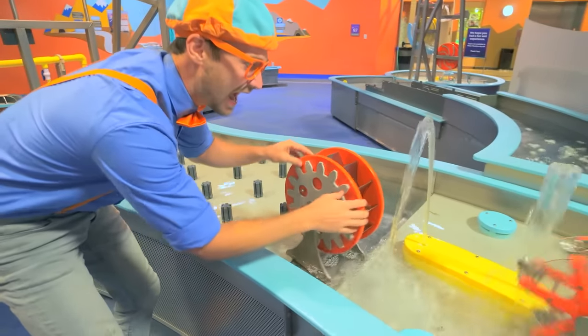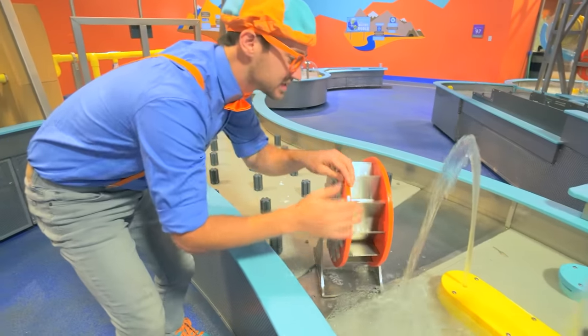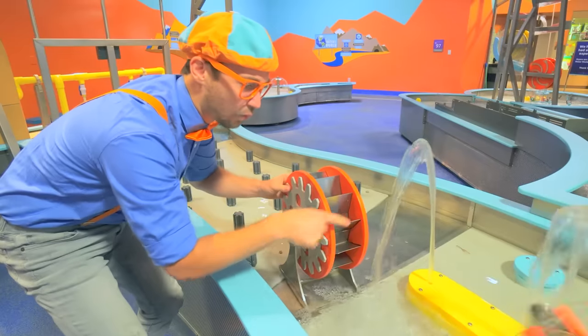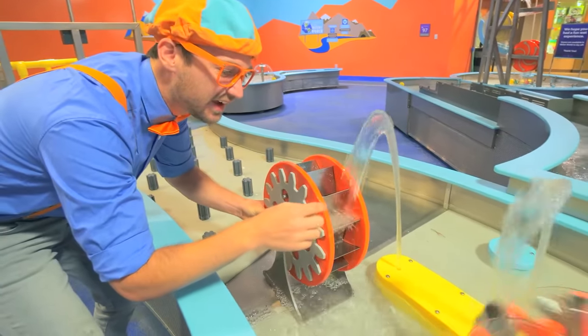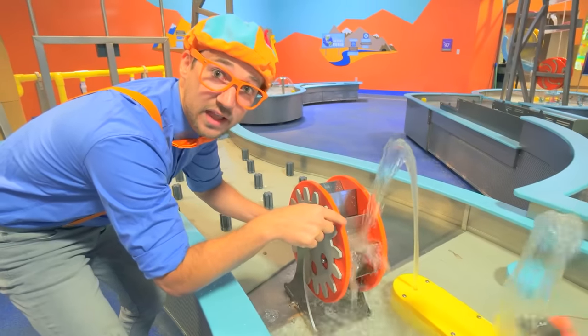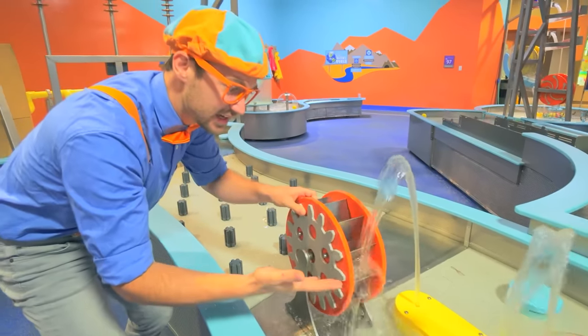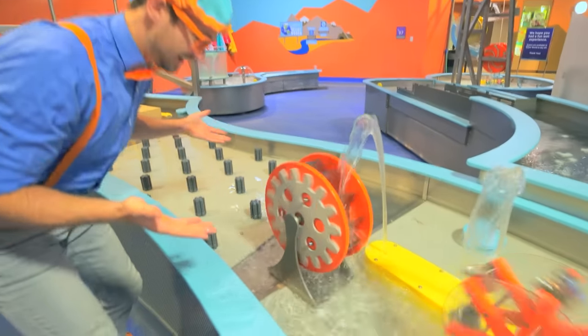See, if you take it out of the water, it's not spinning anymore because it's balanced on both sides. But if we put the water right here, just a little bit, it fills up with water like that. And then it gets heavy on this side. And that is when it starts to spin.